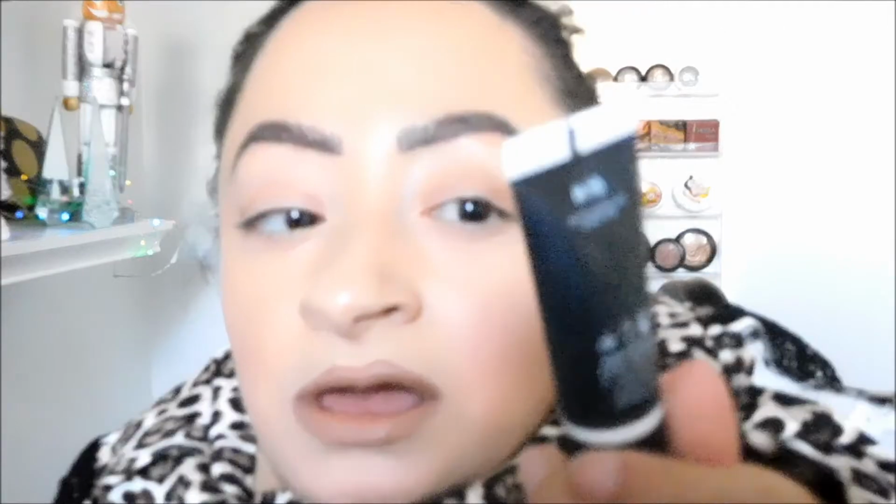It's just really pretty. Now, another product that I discovered and that I love is this Makeup Forever Aqua XL Color Paint.